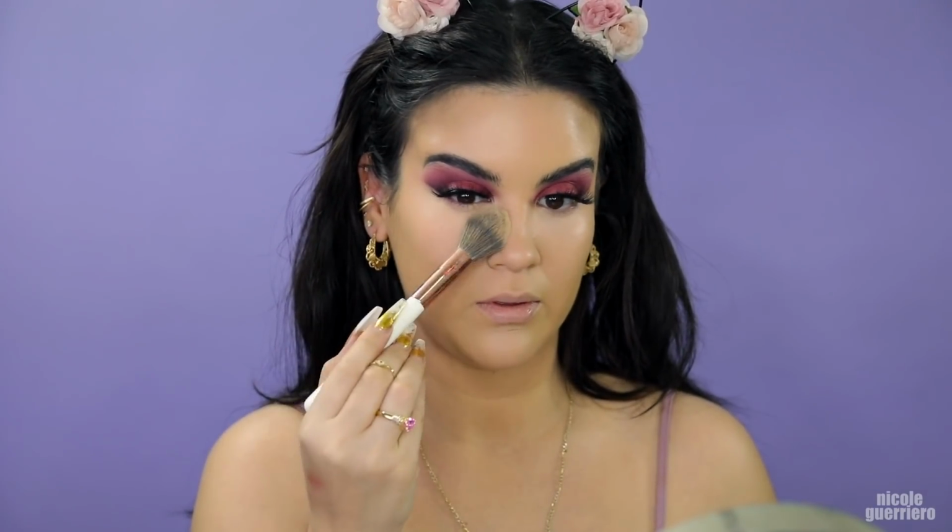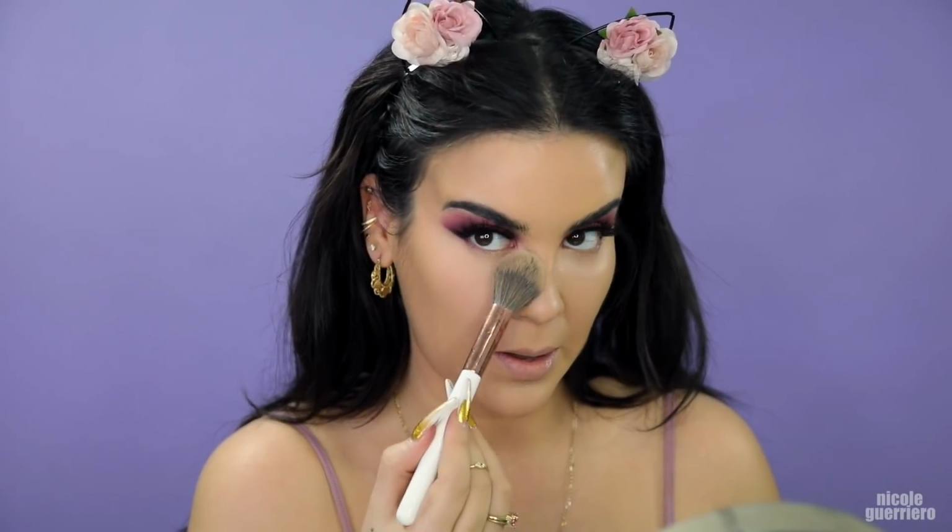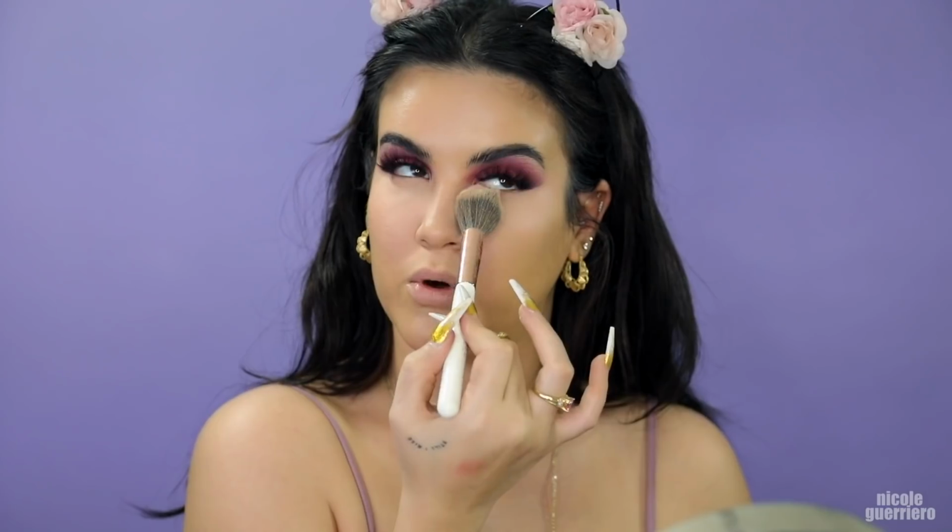I actually think I'm gonna set with the AirSpun instead of the Charlotte Tilbury, just because it smells a lot better. This is in Honey Beige, so it has a little bit of a pink tinge to it, which I like. Light pressure, light pressure, light pressure. So good. Light pressure is your friend when doing makeup with all things, like your eyeshadow, everything.